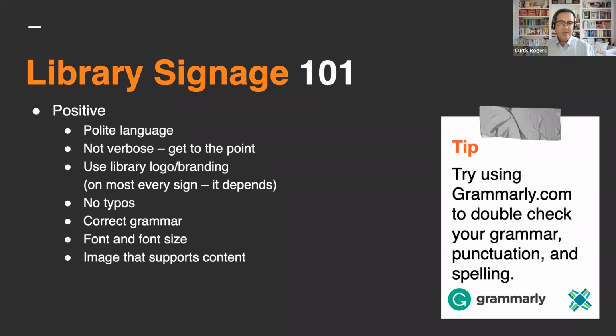Also, try not to have any typos in your sign. That's something that is important. I, however, am guilty of that in the past. I know I have seen signs that I have done and may have had typos, and you just have to redo it. Also, you want to use correct grammar, like the apostrophe S's. Font and font size, you have to think of accessibility. Also, if it's a permanent sign, does it need Braille?